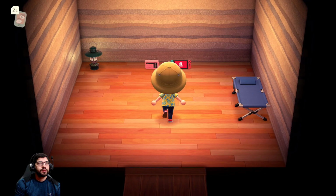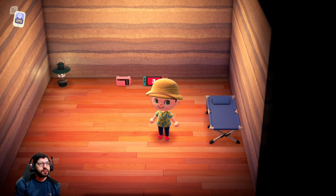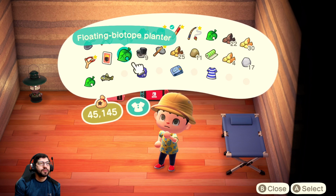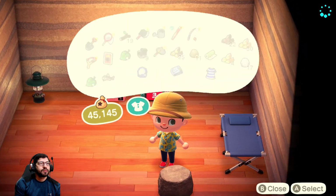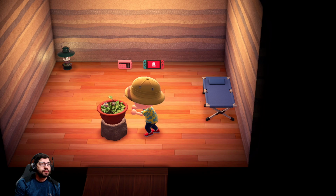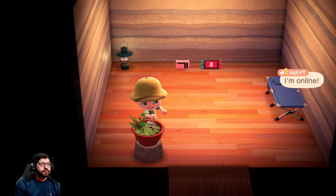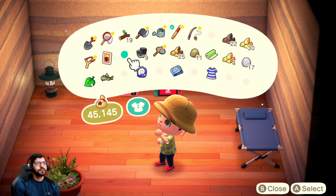Ooh, cool. Actually, it's too much brown in here. It looks like dirt. Yeah, I guess that makes sense. Place that on top of that. There you go. There. That looks pretty good. It's kind of a lame house right now, but we'll get it better.